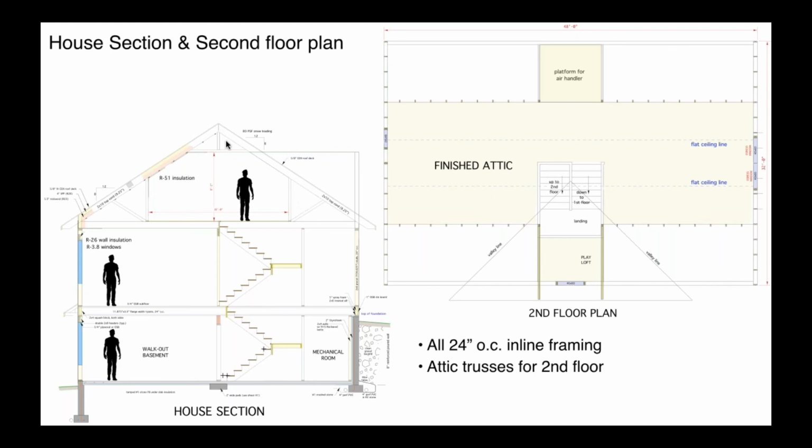And the insulation system for the roof is all integrated into that upper truss chord. That's 4 inches of spray foam and 5.5 inches of mineral wool. And together, that's about an R51 rating. So again, that's the area that is living area up above.